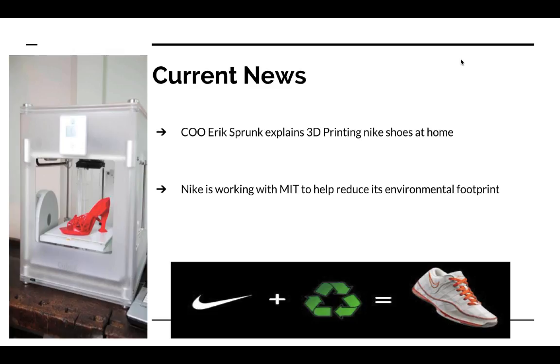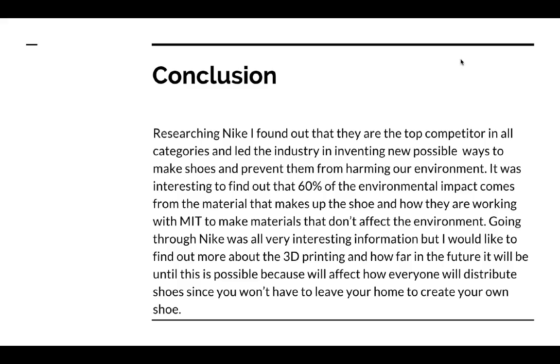And Hannah Jones, the CSO and VP at Nike, explains that for more than a decade, they've been working hard to understand where our greatest impacts lie. And they have figured out that 60% of the environmental impact in a pair of Nike shoes comes from the materials, and that's why they've been working with MIT to find a low impact fiber and textile that will not have as big of an impact on the environment.